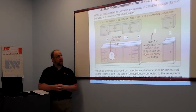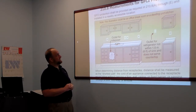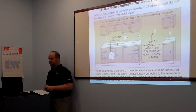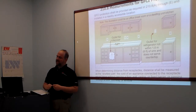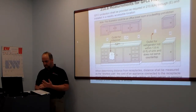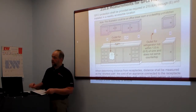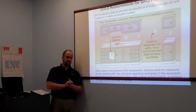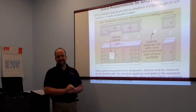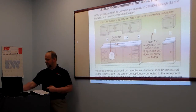GFCI protection shall be required as required in 210.8(A) through (E), installed in a readily accessible location. When determining the distance from receptacles, distances shall be measured as the shortest path the cord of an appliance connected to the receptacle would follow without piercing a floor, wall, ceiling, or fixed barrier, or passing through a door, doorway, or window. Again, this was language that was amended in Massachusetts prior to this year in Article 210.8(E). That amendment is now gone out of the Massachusetts Electrical Code because the National Electrical Code has adopted that language.